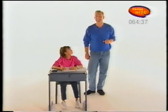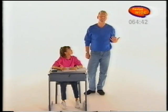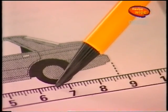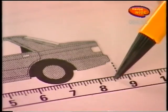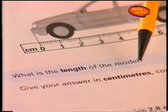So the trick when reading a scale, like on a ruler, is to work out what the small divisions are that come between the numbered ones. Well, if this is like a ruler, then I suppose the small divisions will be millimetres. So it's 8 centimetres and 5, 6, 7 millimetres. Yeah, but check the question. Ah, it says it wants the answer in centimetres to 1 decimal place. So 8 centimetres and 7 millimetres will be 8.7 centimetres. Good. In the box.